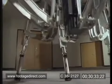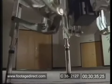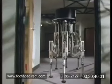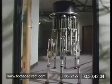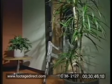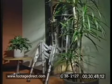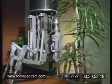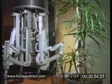ODEX-1 is radio-controlled, although it takes care of the guidance of its own legs. It can go up unfamiliar staircases and negotiate doorways. One day, it will have a sense of vision so it can see for itself where to go. The ability to avoid obstacles is essential if the machine is to work with man.